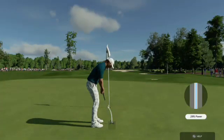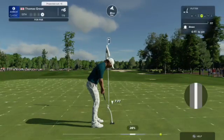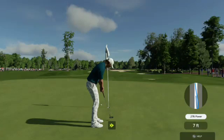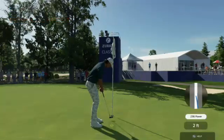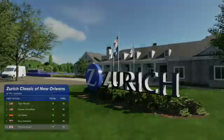He's got a par putt here. Let's see if he can make it. Oh, gee, that line was looking good, wasn't it? In she goes. Let's head to the next.